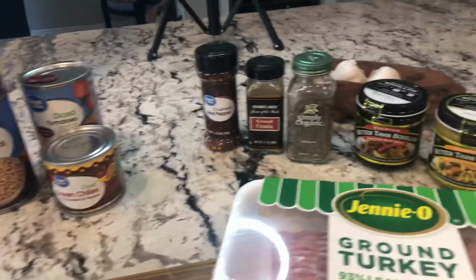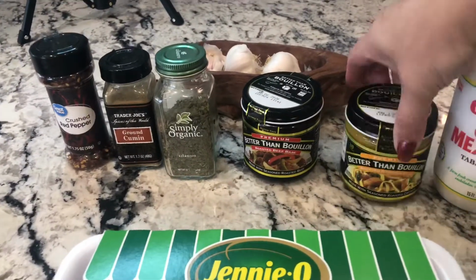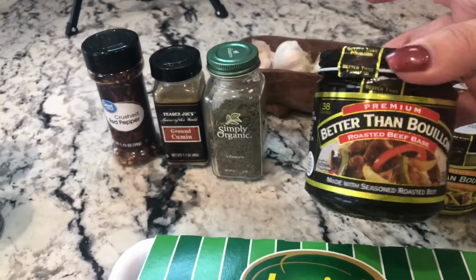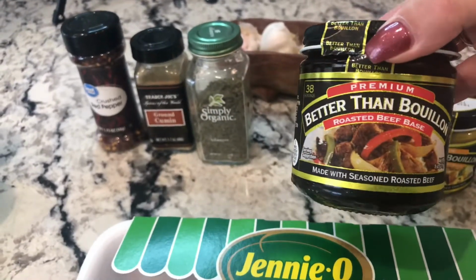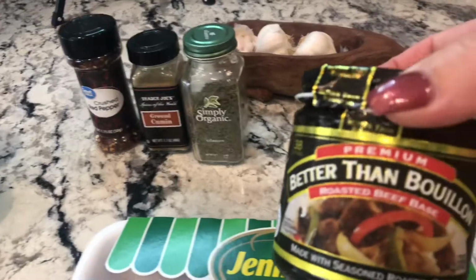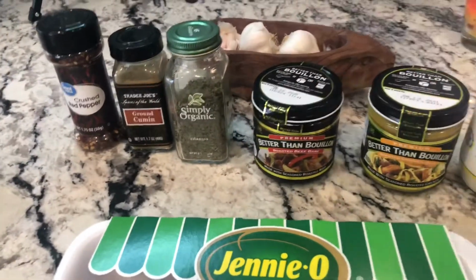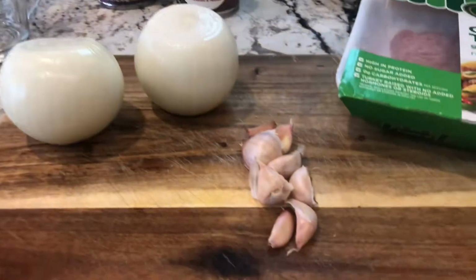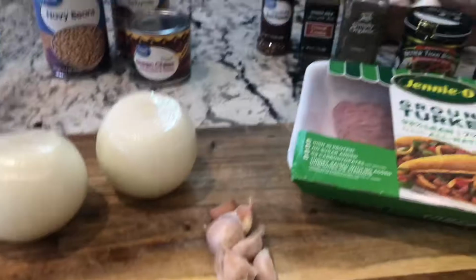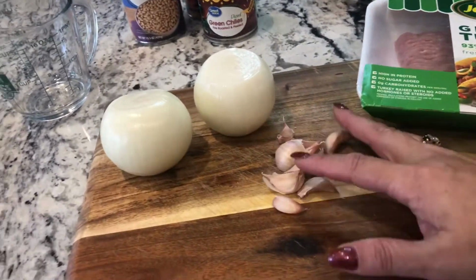And then you need some chicken stock or beef stock. Sometimes I use chicken stock, but I'm going to use beef stock just to give it a little beefier flavor. I just use a couple of tablespoons of this added to some water, which gives you some stock or broth. Okay, and then I have 2 onions that I'm going to chop up, and I have a bunch of garlic. And with the garlic, you want to go by what you like.